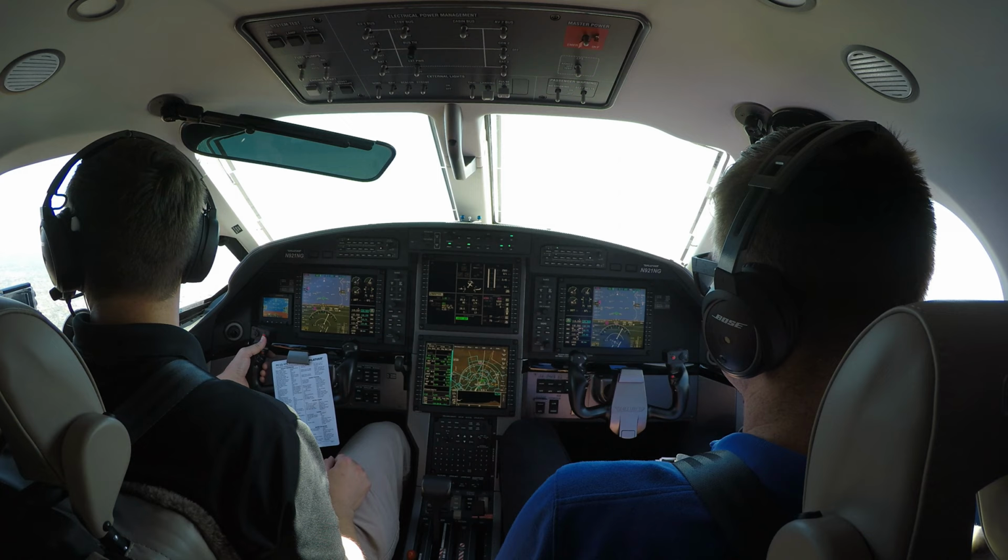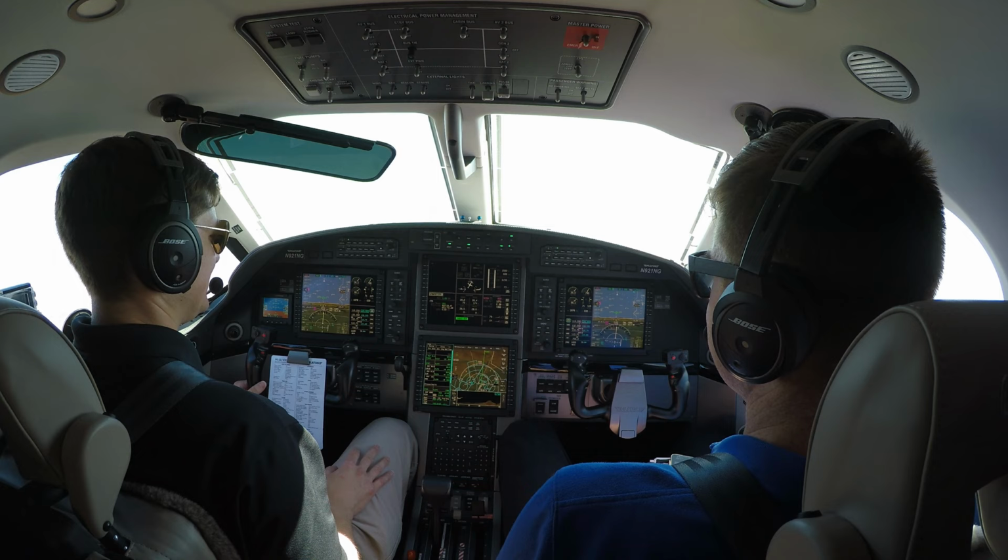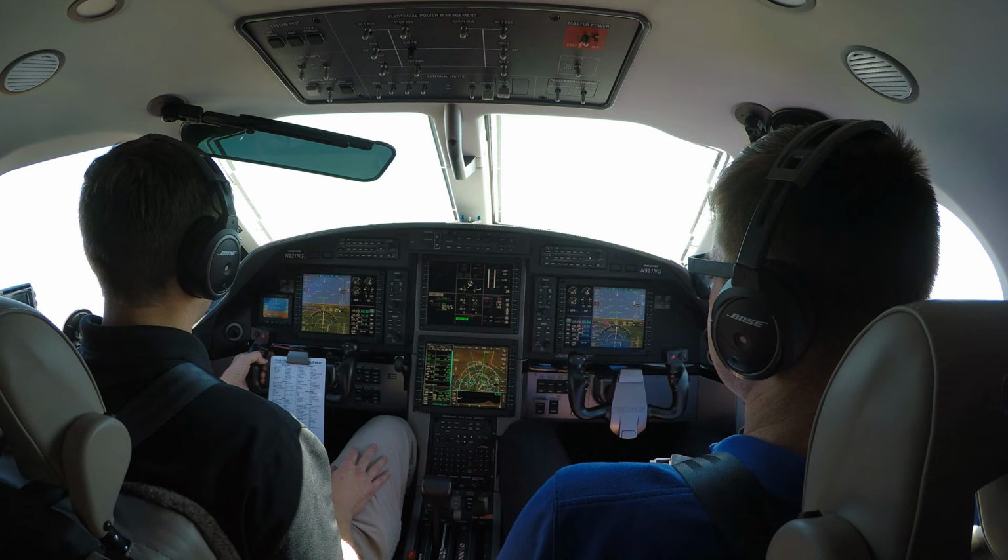Frontier flight 2822, the traffic's no factor, climb and maintain 15,000. November Golf, when able proceed direct to 4B, flight plan route. Select the 4B to join flight plan route, 921 November Golf.